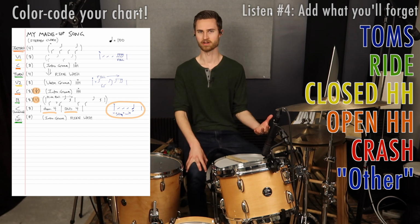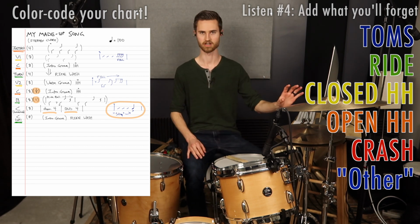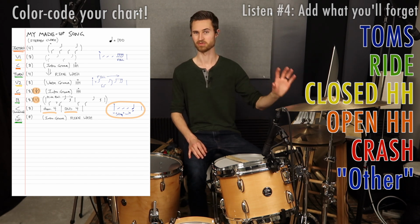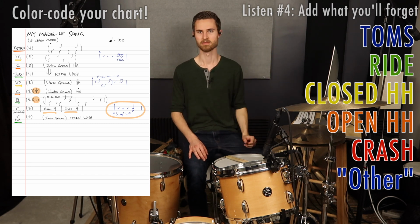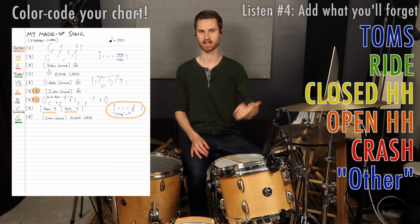And if you think that's weird, well, listen to my logic. Our goal is to be able to glance at the chart and to know all the crucial information without having to read. And sure, we can write in there, okay, ride groove. We can write in there closed hats, open hats. But if we have a color in our mind we associate with that, you glance at it, and just in a quick glance, you know exactly what you're doing.